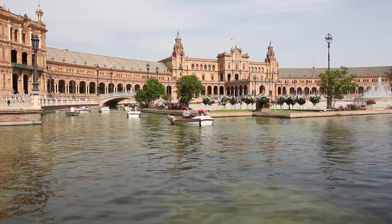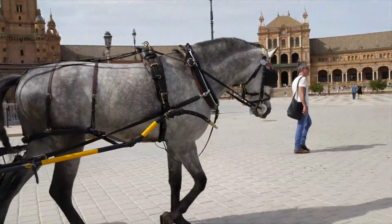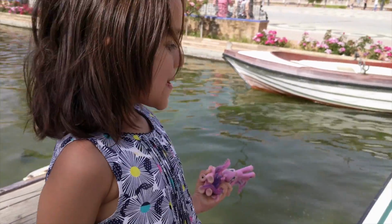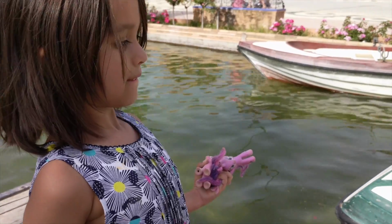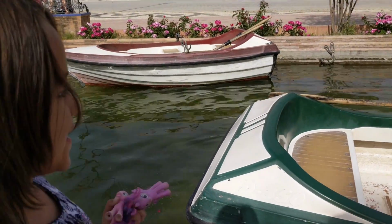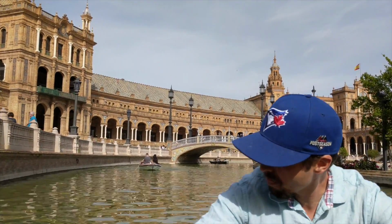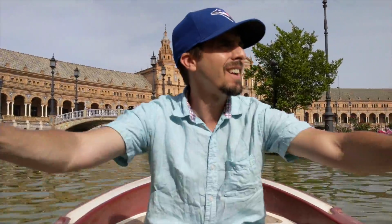We jumped at the chance to see the plaza up close by taking advantage of the boat rentals in the front courtyard. What are you about to do? Go in a boat? Why? I don't know. Since the kids aren't old enough to do the heavy lifting, Chris took over rowing duties, happy to relive his island upbringing.